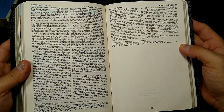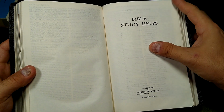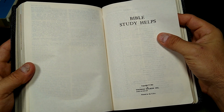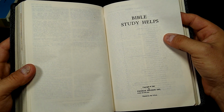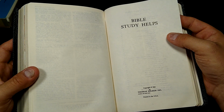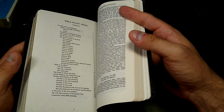Here we are at the end of Revelation, and we'll see what kind of extras we have. Bible Study Helps, copyright 1962 by Thomas Nelson. So we know this Bible had to come after 1962. Yeah, probably 50 some years old, I would guess.